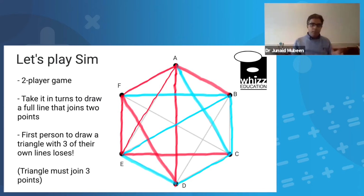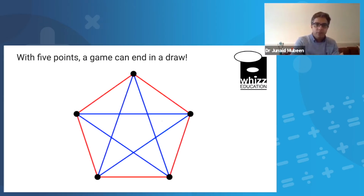And in the meantime, you can play this game and just have some fun with it. You can try playing it with more points. Play it on a heptagon, an octagon. There's nothing stopping you. And actually, as you get to larger shapes, it becomes interesting to play with 3 people where you've got 3 different colors. So this is just a basic version of the game. So thank you all for getting involved there. We're going to move on to our next activity. So over to you, Fiona. You've got something very different to show us.